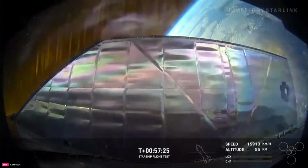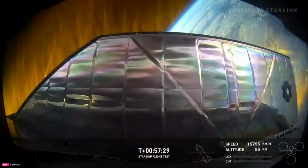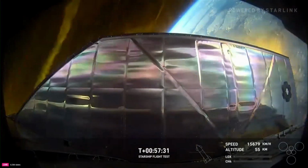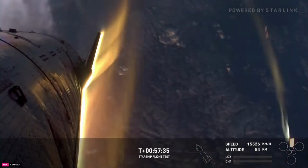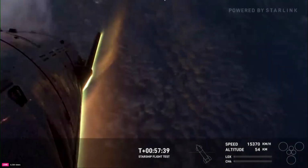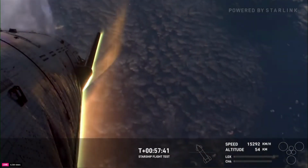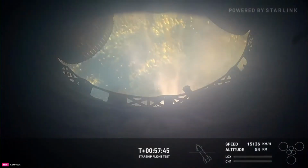Yeah, once we slow down a little bit, once we're subsonic essentially, so I think that's about 1,200 kilometers an hour. Once we're down below that, that's when we're going to dip our nose down and get that more aggressive angle of attack. Normally we just belly flop right into the water, pretty much that position.